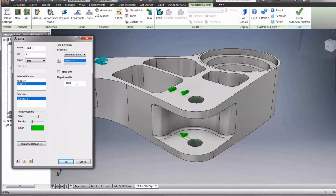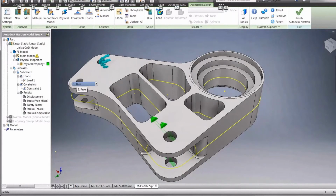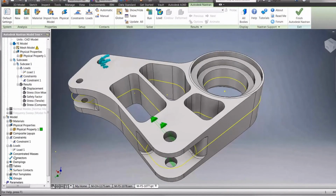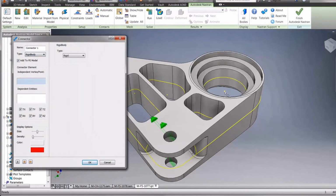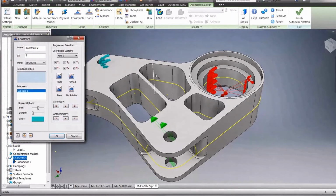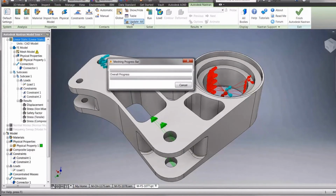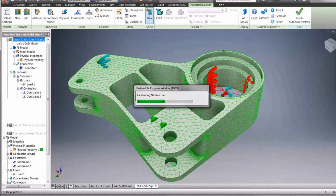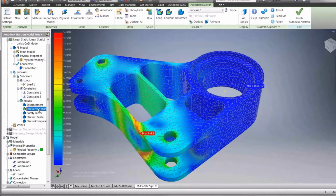It is simple. If I know how it's fixed and where the load is, I can start a static study and easily know what the factor of safety is, and whether I have the right material or not. Right now, I'm simply putting in my constraints and my loads. It's simple, it's quick. I have my mesh, I'm going to have my results, and we will see how it moves.